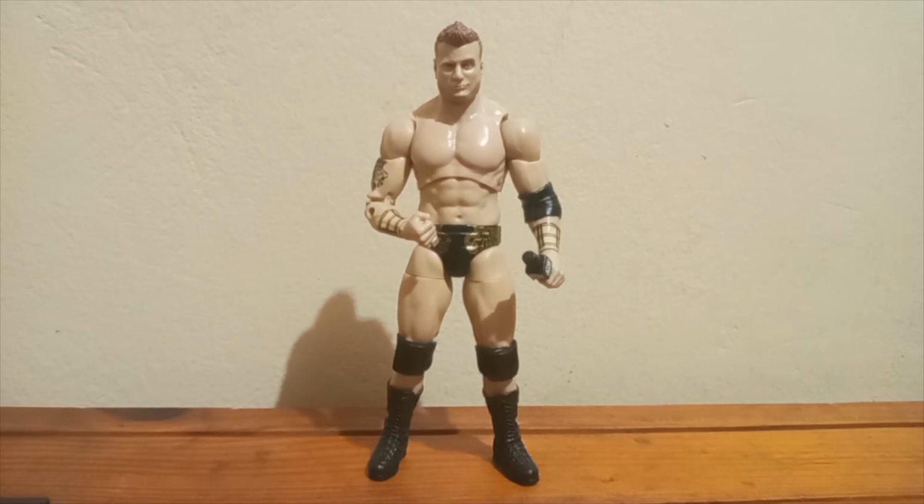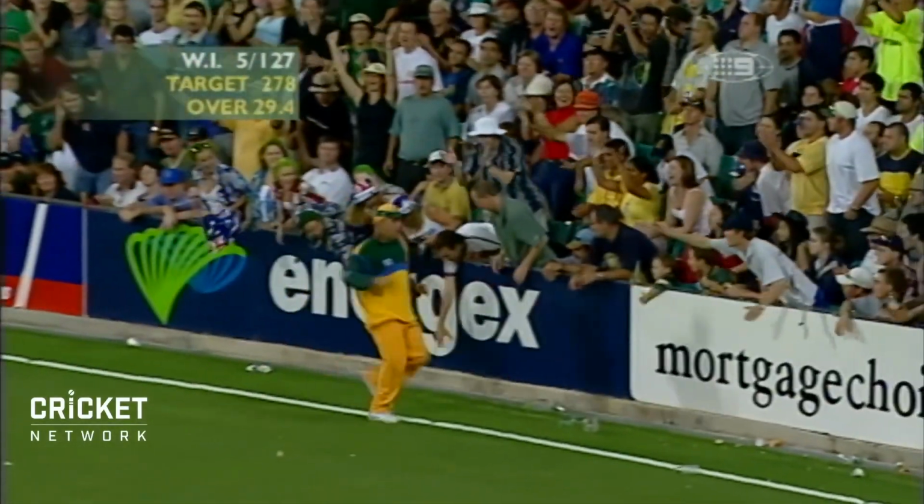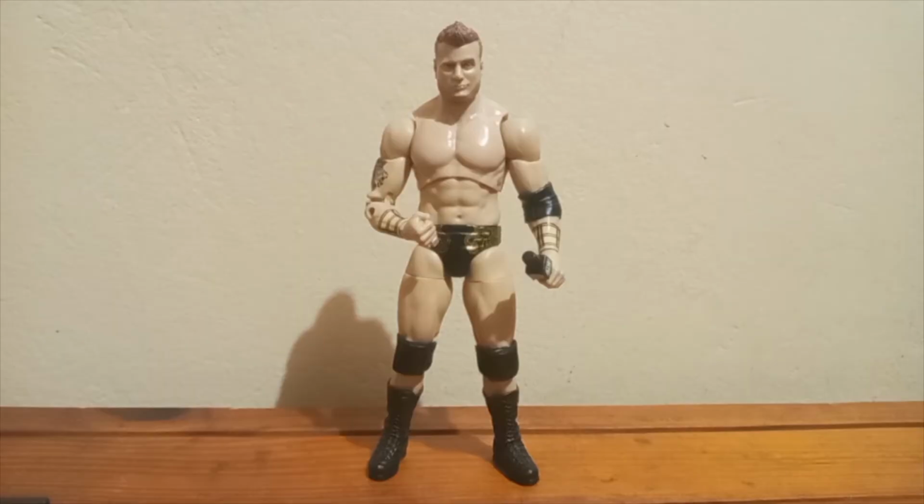So guys, that was my review of Jazwares AEW Unrivaled Series 6 MJF. As I said before, they could have given us more accessories with this guy. Look out for the tolerance issues with the joints. It's an okay figure. It didn't hit me for 6. They actually hit me for 4. I like the figure. I like the articulation. I like the likeness. It looks like MJF.